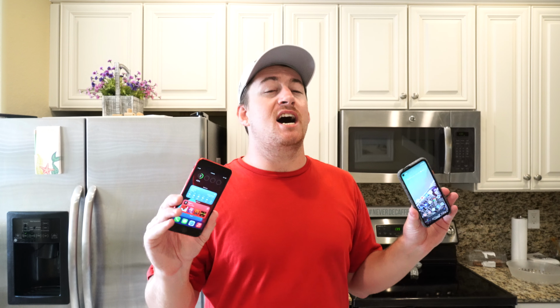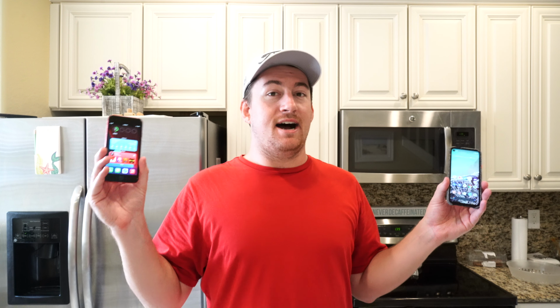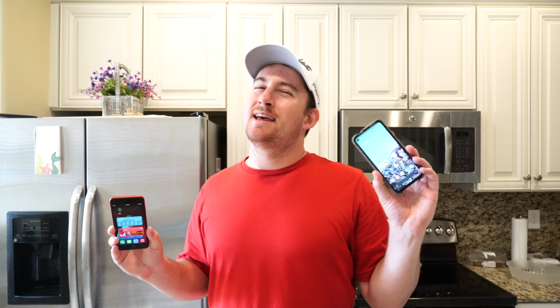Okay guys, so now that you've seen the camera comparison between the iPhone SE 2020 and the Google Pixel 4a, I am pretty sure you can make a better informed decision when making your next smartphone purchase. This phone did receive Best in Class for 2020 in this price category. The iPhone SE does a great job at taking photo, video, especially portraits. When I was taking selfie portraits, they looked absolutely phenomenal on the iPhone SE 2020. Didn't look so good on the Pixel 4a.